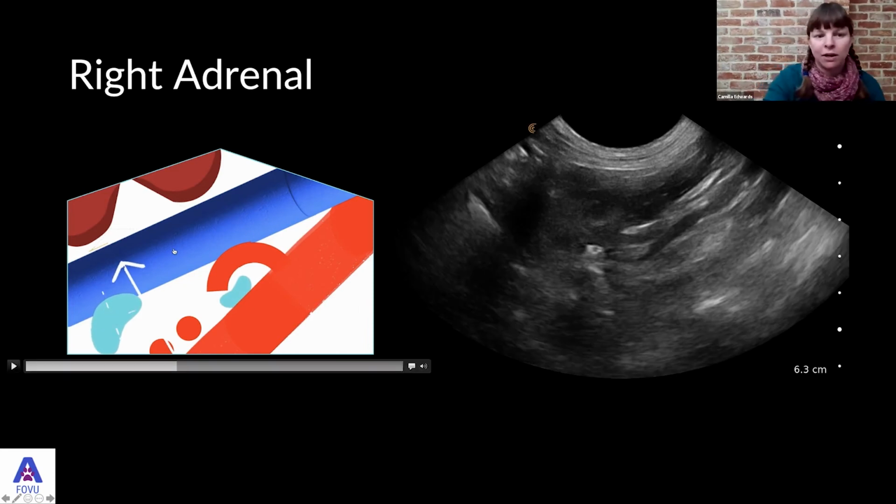So again, viewing that with an image next to it. We've got the aorta here and the caudal vena cava closest to the probe. As I said, we can often see the renal artery and the left adrenal from this right-hand side. And it's important we don't mistake that left adrenal as being the right adrenal. We need to look further cranial, and often it lies about the level of the cranial mesenteric artery.